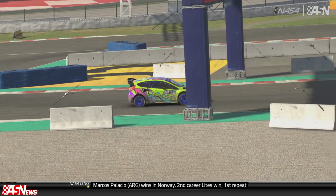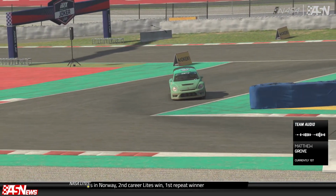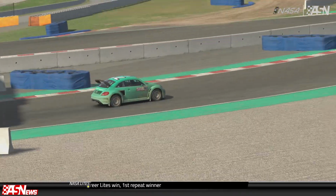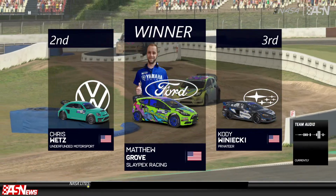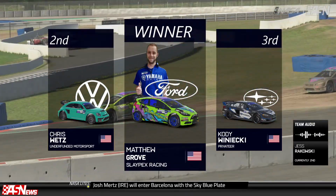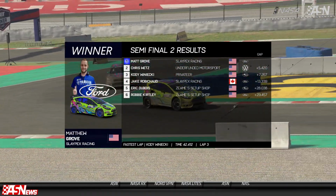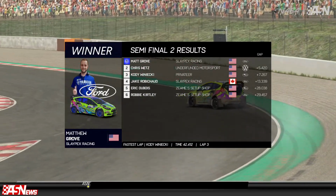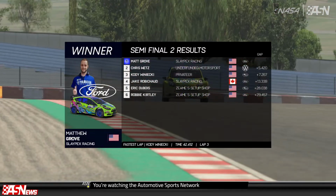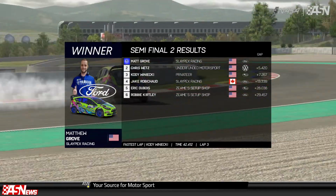Matt Grove wins the semifinal, and he is our 10th and final seed. Man from Texas, Chris Wetz, 12th. 14th will be Robichaux. 16th will be Wienecke. 18th Dubois, and 20th Robbie Kirtley, as we just await all these guys to finish up.